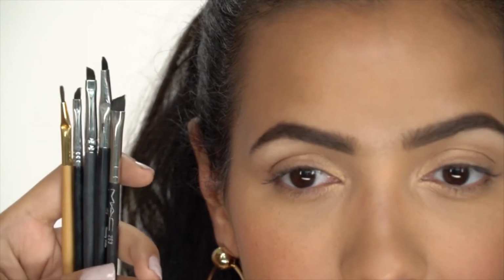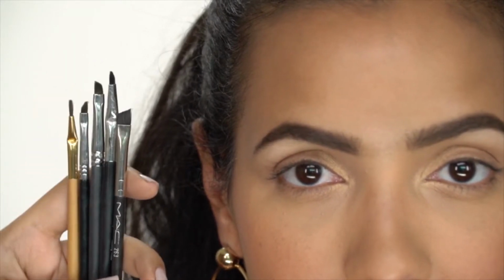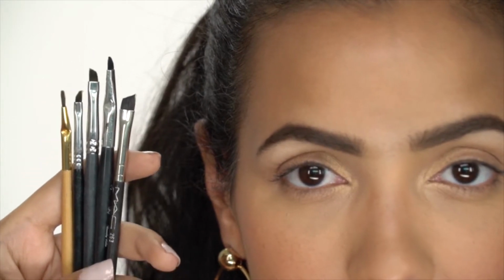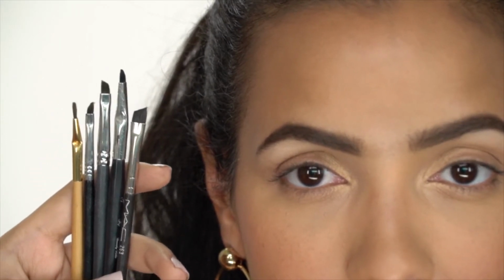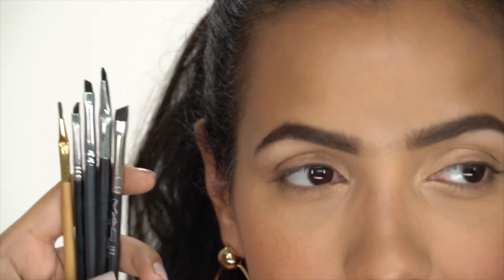But definitely load up on eyeliner brushes if you're using gel liners because it is going to get very gummy, especially if you're taking your sweet time on one eye and then by the time you get to the other eye, your brush is all hard. It's good to either switch it up or you're going to have to clean your brush and start all over.